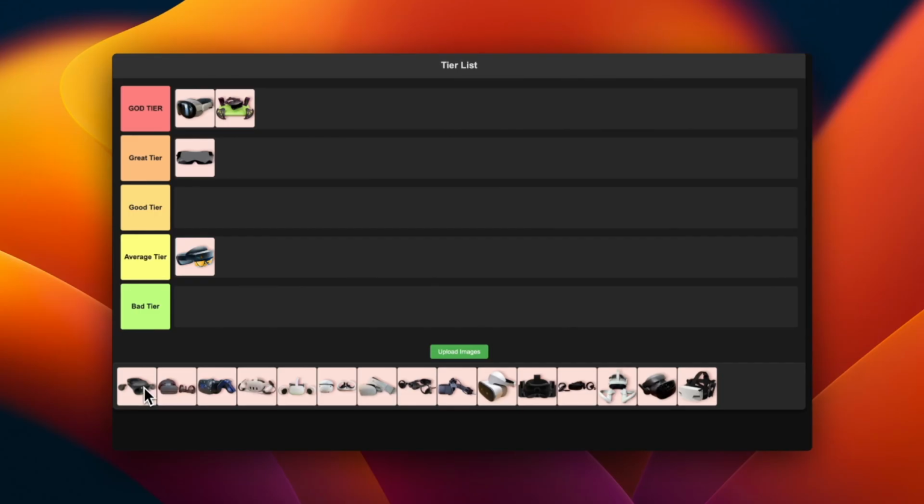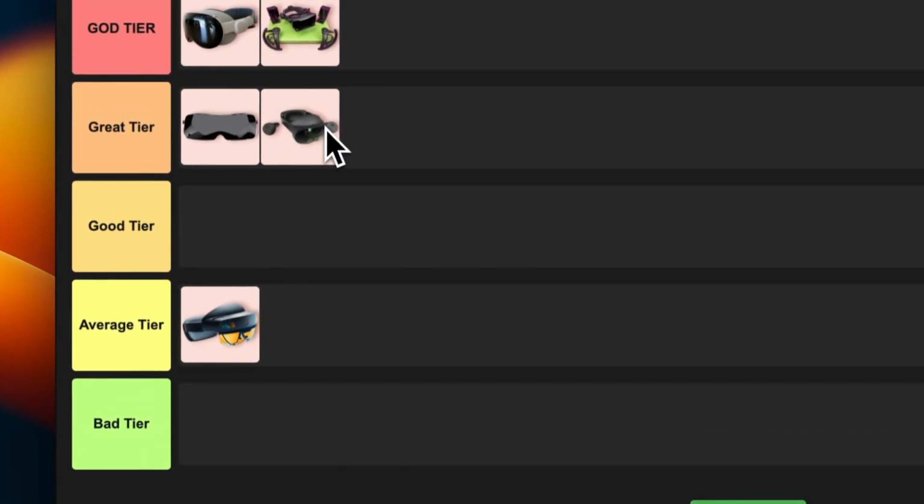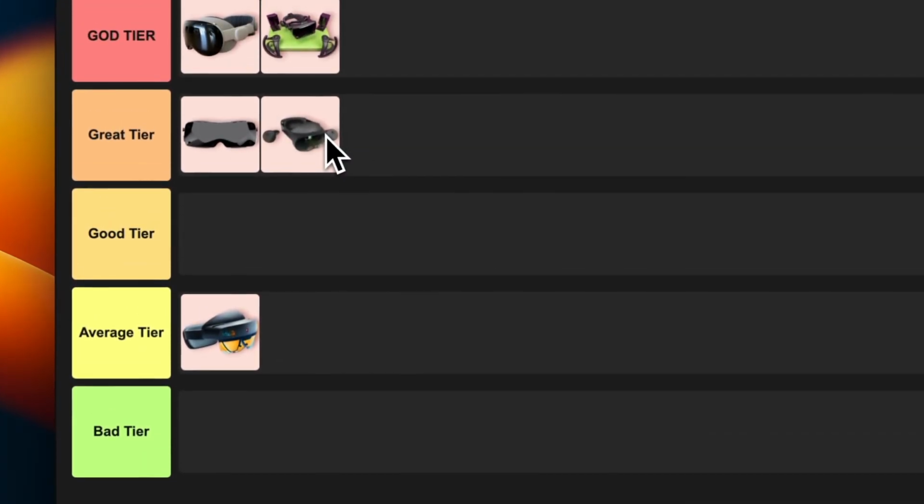I mean, who wants to be tethered to a charger all the time? Still, if you're a VR enthusiast with deep pockets, this might be your jam. For me, it's landing solidly in the great tier.